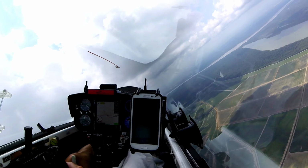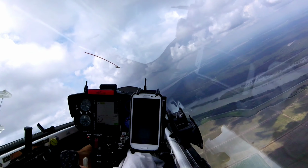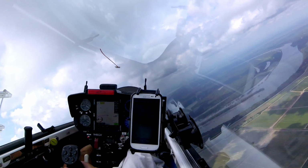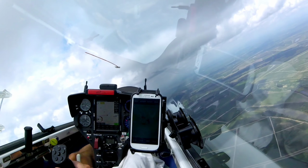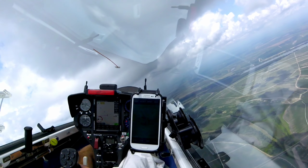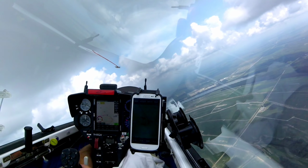I said earlier that it's hard to go cross country when you're so limited in altitude like this. And what I meant by that is it's hard to get high enough to make the leap to your next safe landing option. You need altitude to get distance. So it's hard to reach the next landing place.